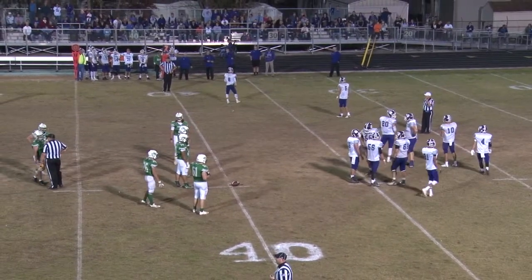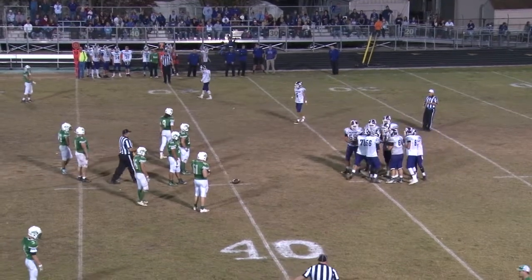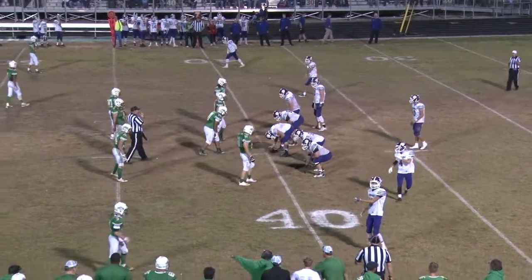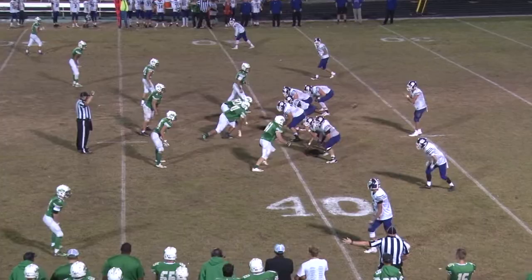Browning still in the empty set. You have to wonder what the Panthers will run. They almost showed their cards there with that. They're going to run a bubble screen to the right to Cameron Harless, that's for sure. Trips to the right, twin receivers left. Browning in the gun, 2nd down and 15 from their own 40.